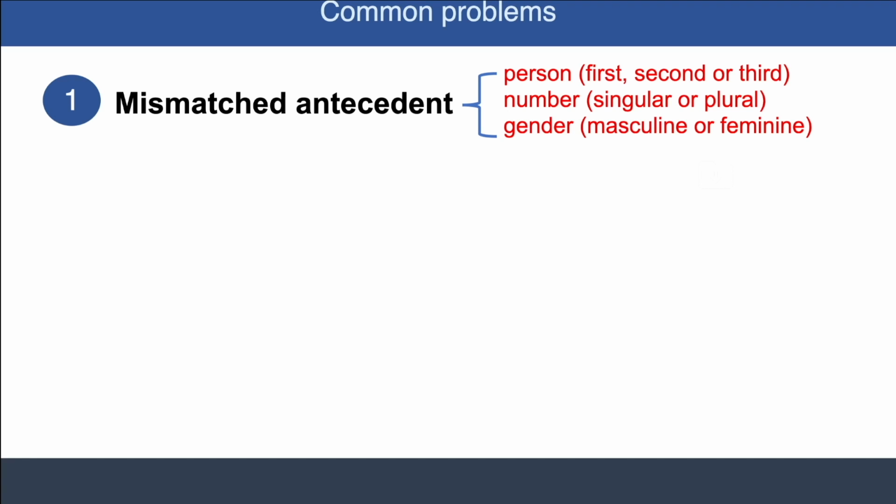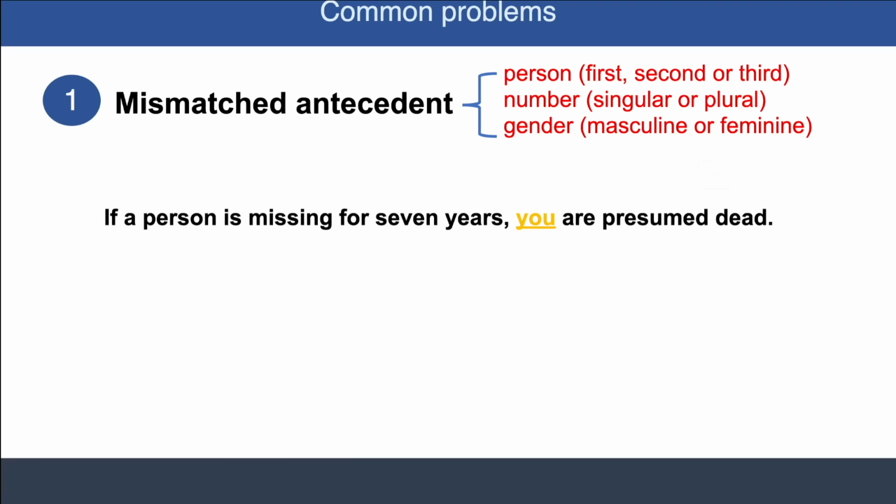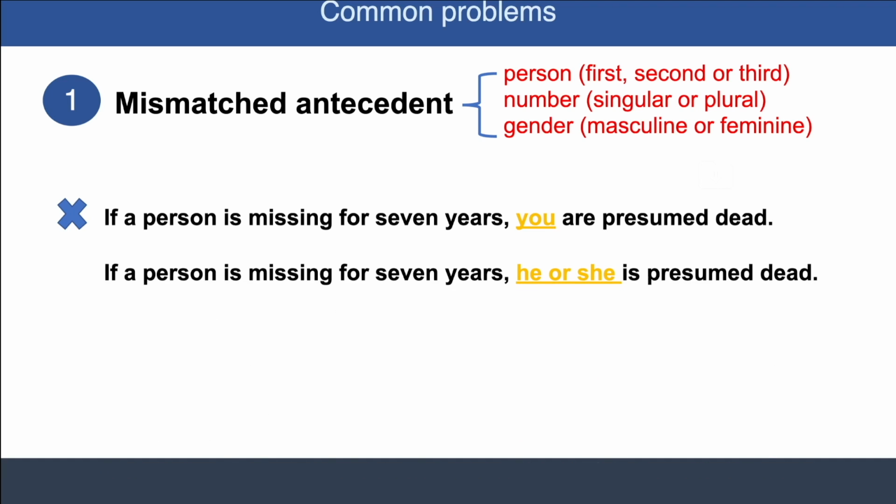A pronoun must agree with its antecedent in three ways: person, number, and gender. If a person is missing for 7 years, you are presumed dead. In this example, it's better if we use he or she as pronouns. So we can write, if a person is missing for 7 years, he or she is presumed dead.